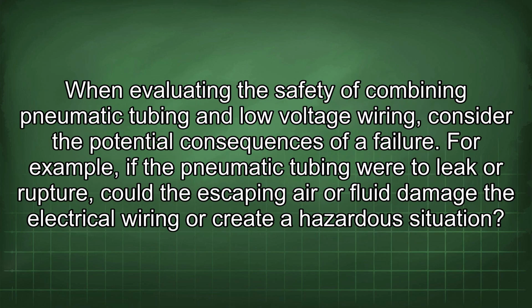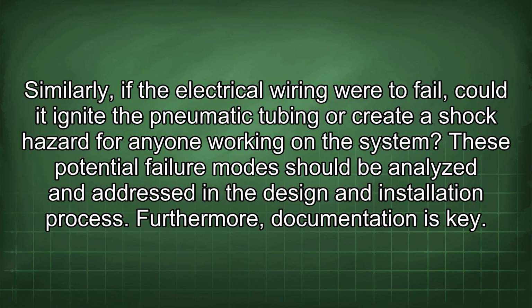When evaluating the safety of combining pneumatic tubing and low-voltage wiring, consider the potential consequences of a failure. For example, if the pneumatic tubing were to leak or rupture, could the escaping air or fluid damage the electrical wiring or create a hazardous situation? Similarly, if the electrical wiring were to fail, could it ignite the pneumatic tubing or create a shock hazard for anyone working on the system? These potential failure modes should be analyzed and addressed in the design and installation process.